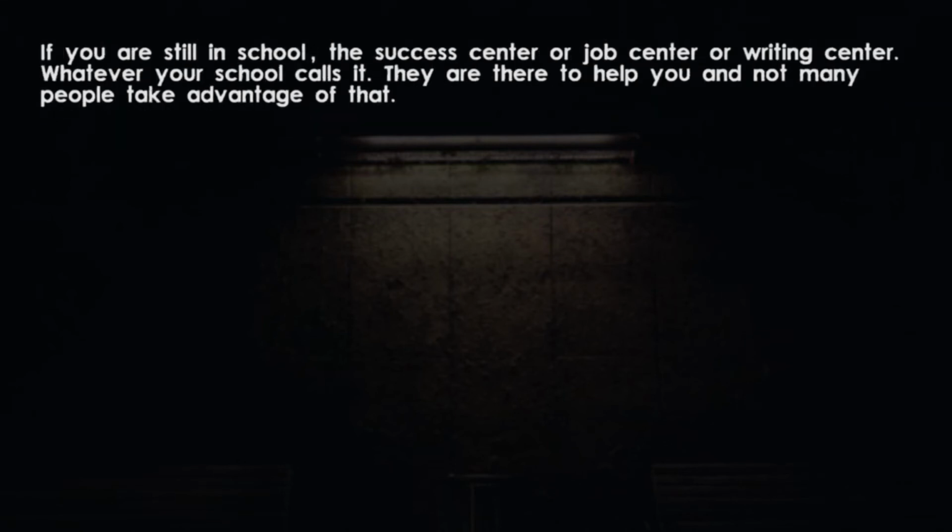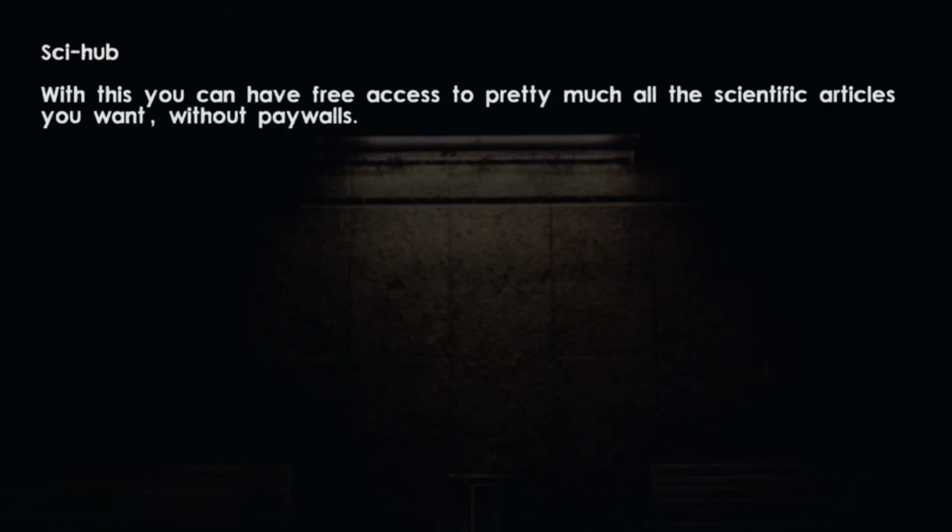If you are still in school, the Success Center or Job Center or Writing Center, whatever your school calls it, they are there to help you and not many people take advantage of that. Sci-Hub. With this you can have free access to pretty much all the scientific articles you want, without paywalls.